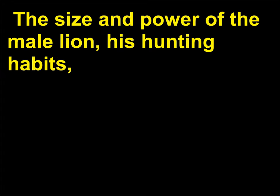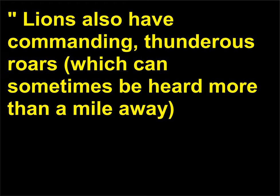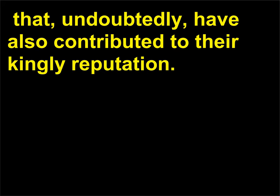The size and power of the male lion, his hunting habits, and his impressive mane have all likely contributed to his label as king of beasts. Lions also have commanding, thunderous roars, which can sometimes be heard more than a mile away. That, undoubtedly, has also contributed to their kingly reputation.